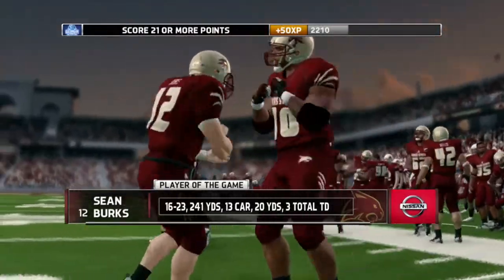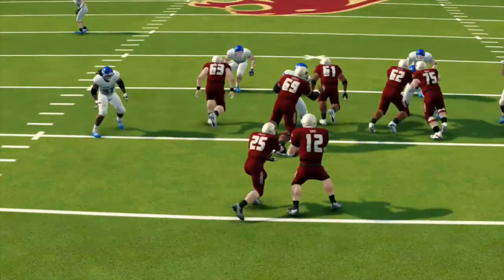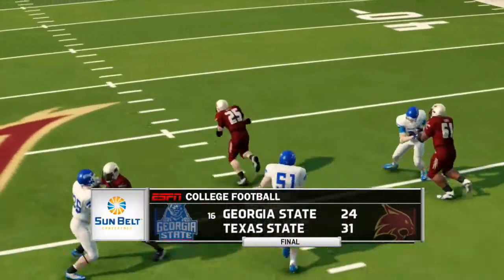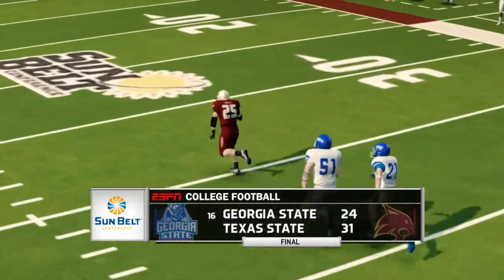Sean Burks, your player of the game, 241 yards, 3 total touchdowns on the day, and Texas State upsets number 16 Georgia State 31-24.